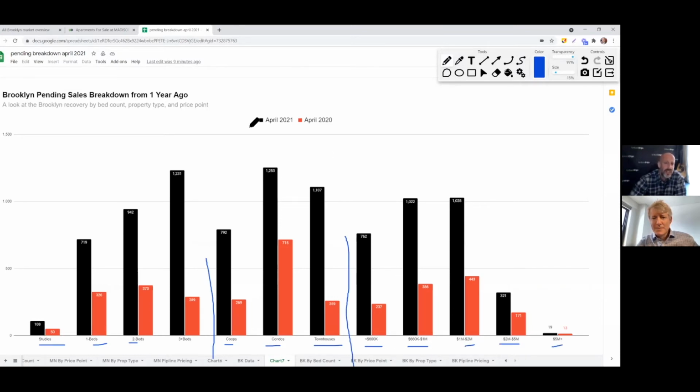What we're looking at here is pending sales. How many pending sales are there right now? That's in black. And how many pending sales were there a year ago? That's in red. The reason I wanted to show you this is just look at that recovery. If I had to point out a couple of things here, John, look at the 2-bedroom jump right over here.